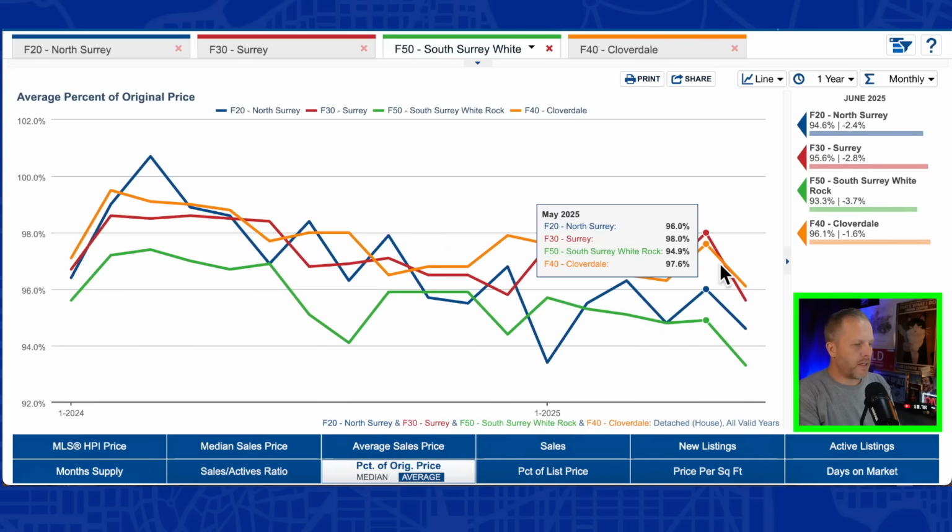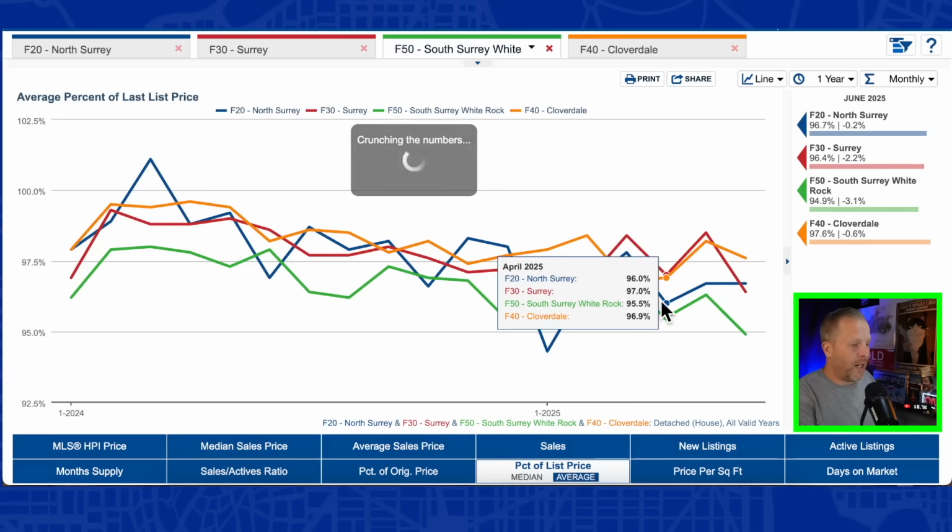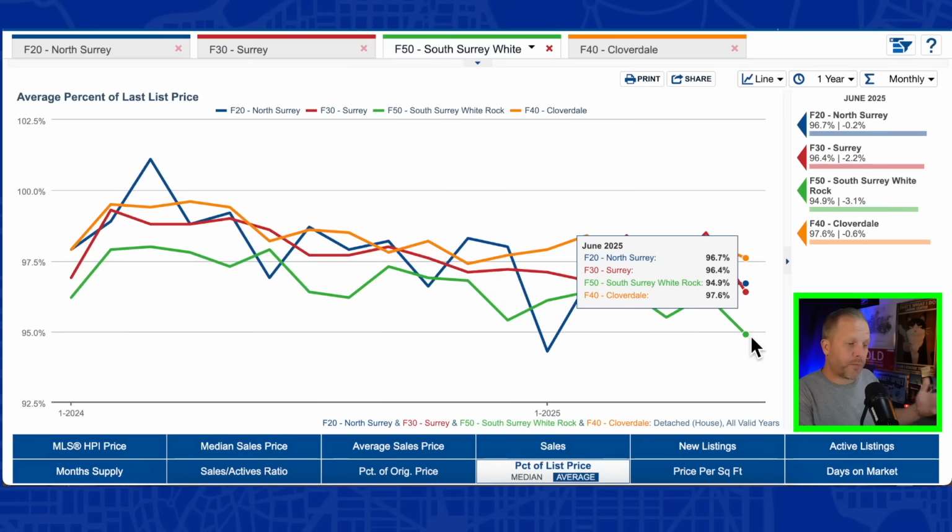Percentage of original price is definitely coming down. This is one of the lowest numbers I've seen. This is crazy, actually. 94.6%. I can't remember the last time I saw a 94% average original list to final sale price. But North Surrey, you're seeing that. Holy crap. No, I take it back. Look at South Surrey, 93.3%. That's saying the average home from when it originally was listed until it sold came down almost 7%. Those numbers are unheard of, but that's probably after some price reductions. It's still 5% off. Even after the price reductions, most people in South Surrey, White Rock are negotiating 5% off.